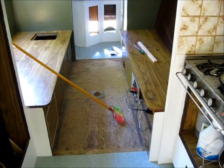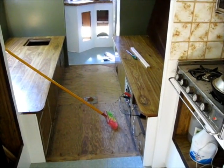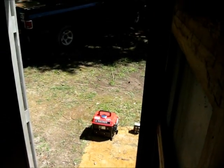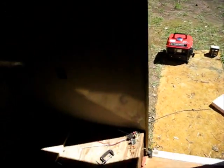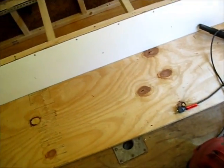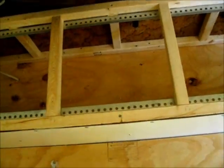And tonight I'm going to sleep here. For better or for worse, I'm going to do it tonight. Fired up my trusty little generator. I'm going to vacuum the floor and in the battery box.